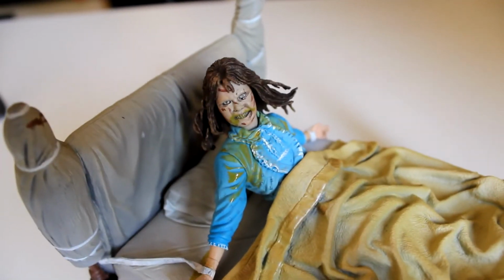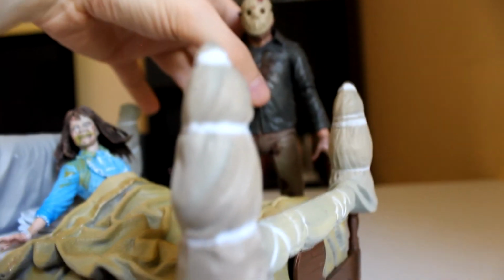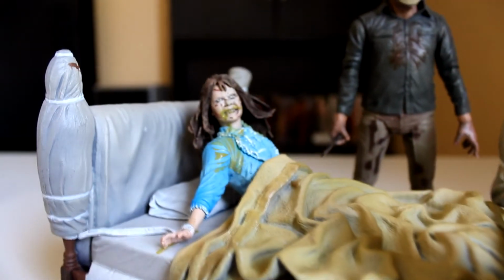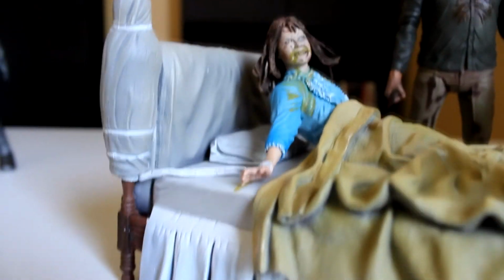It's a little smaller than I would have liked, but I understand they can't make too big a set because it would just take up the entire room. What I did notice about this figure is that it is actually sort of to scale. Okay, let me put old Jason over here, Jason and Regan. He's actually sort of, you know, to scale with Regan. Imagine she's an 11, 12-year-old girl in a bed, and he's an adult male, so Jason's a little bigger than your average dude, so whatever. But she is actually sort of to scale with the other figures, so I think that's pretty cool. This bed is actually, I think, 7 inches long, almost exactly.